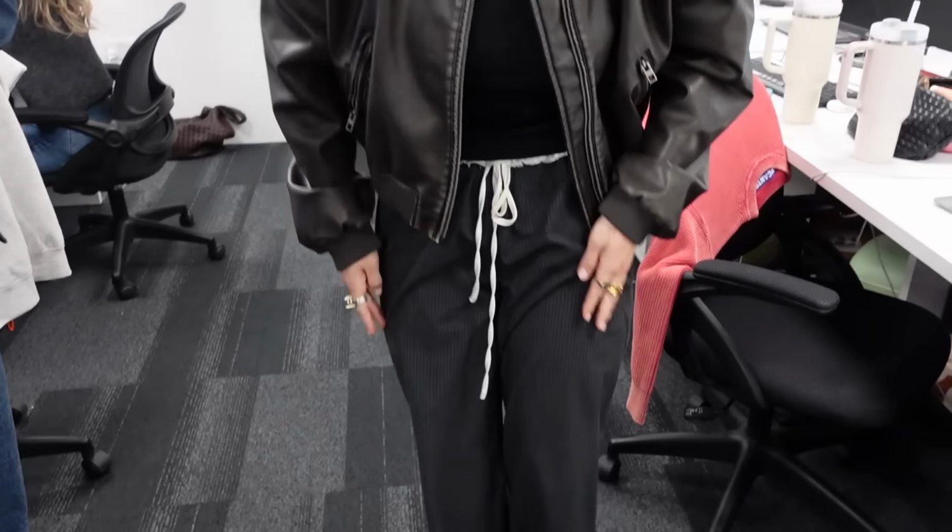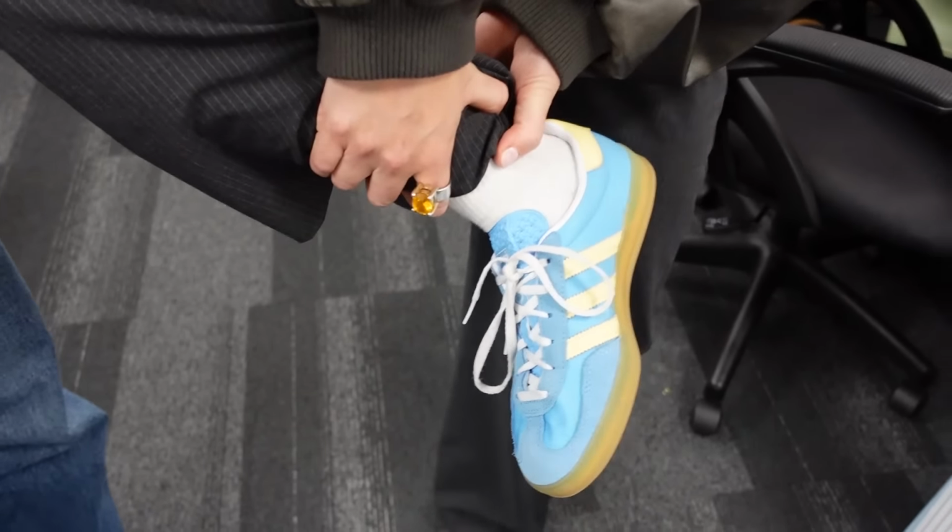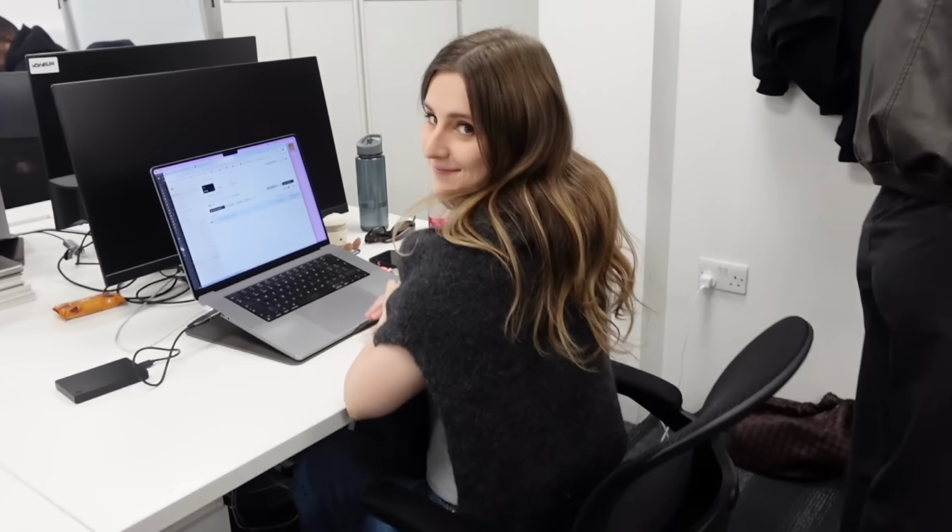Okay. Show us the fit, Dave. Zara bomber. It's a great one. Zara trousers. Love. And obsessed with these shoes. These are Daisy in a shoe. Yeah, they literally are. So cute. So, Alexa, come on, show us the fit.